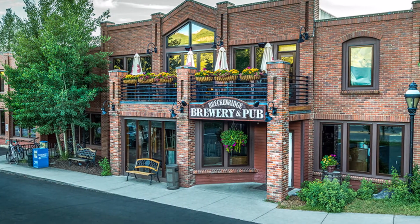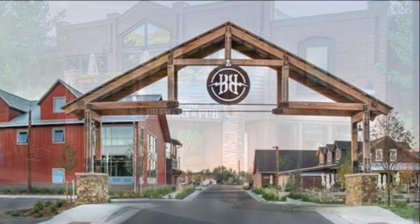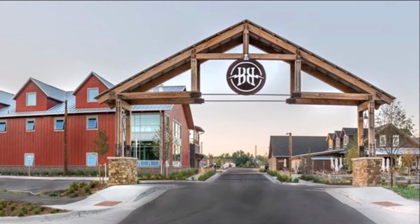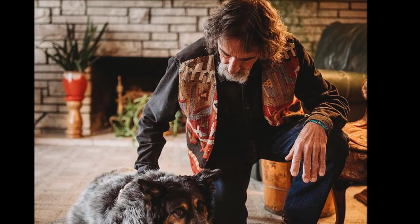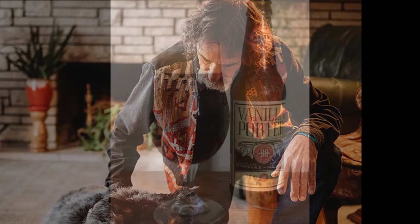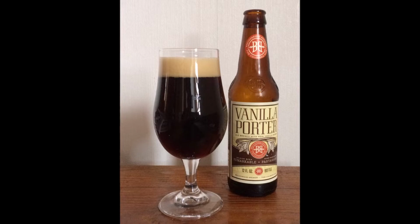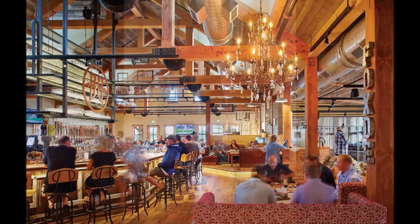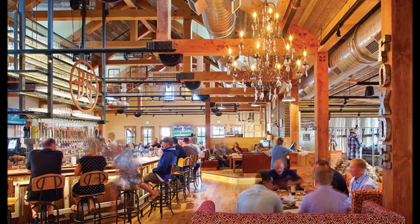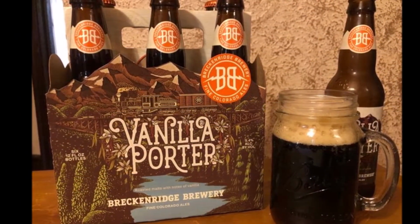At the foot of the Rocky Mountains in Littleton, Colorado, lies the state's third craft brewery. Founded in 1990, Breckenridge Brewery was the brainchild of Richard Squire, who loved skiing, but he loved beer more. It's the home of the third most popular American porter, Vanilla Porter. Despite the brewery having been consumed by Anheuser-Busch in 2016, Breckenridge has been running its operations as it always has, and that includes a high production of its flagship porter, which can be found in 42 states.